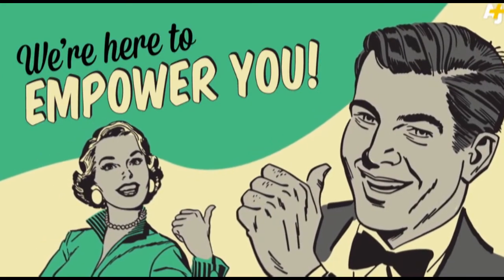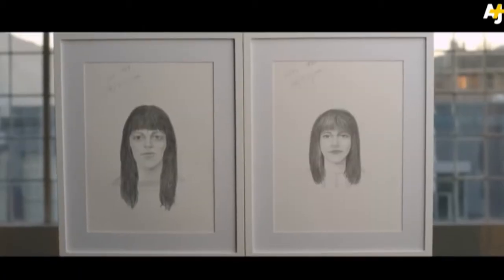Are there any ads that have stuck out in your mind? The number one most shared advertisement on YouTube of all time is that Dove Real Beauty Sketches ad. It's all about how women are so much more beautiful than they think they are, through this stunt with a police artist who's sketching them.